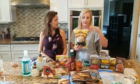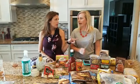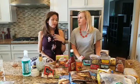They also have cauliflower mash and cauliflower rice in the frozen section. I need to try that. I have not tried that yet. They have the frozen jasmine rice bags also that are organic if you want. So those are great sides to go with your dinners.